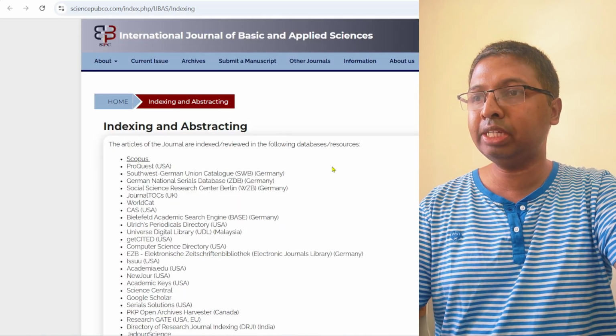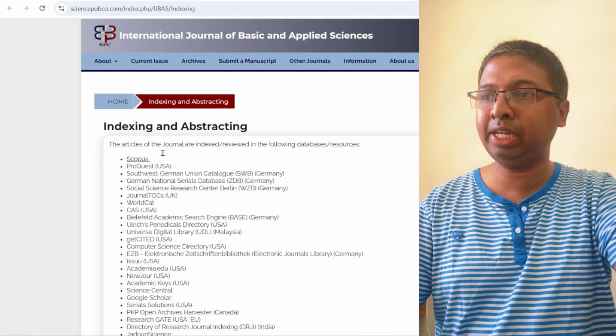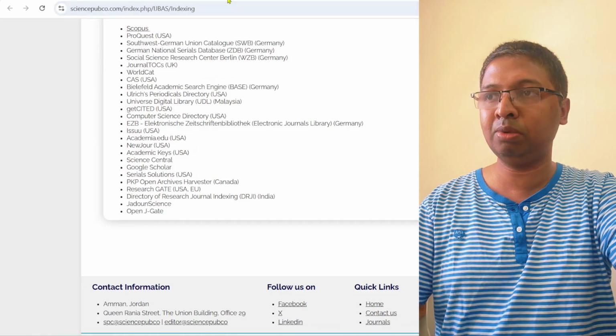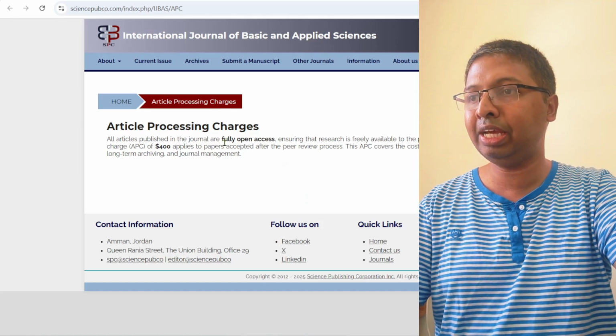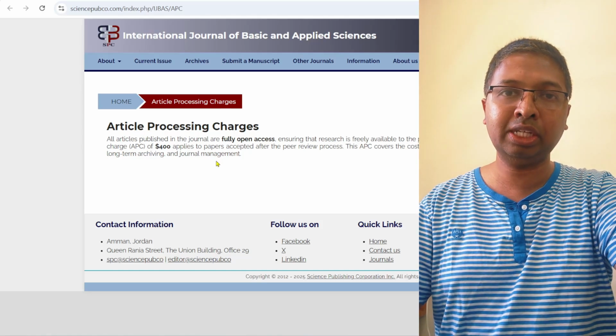If you browse through the indexing and abstracting, we find Scopus as the only high qualified indexing database, while other indexing databases are normal. If you browse through the article processing charges, they have mentioned it to be a fully open access journal. Here they have charged $400, that is approximately 33,000 in Indian rupees.